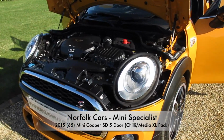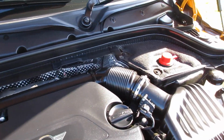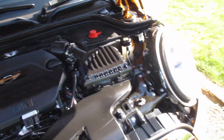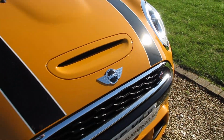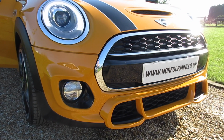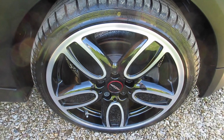This is our 2015 65 plate Mini Cooper SD, so it's the 2-litre turbocharged diesel engine. It's finished in volcanic orange. It's got the black bonnet stripes, the optional LED headlamps, and the full John Cooper Works body kit. It's also got the JCW cup spoke alloy wheel upgrade.